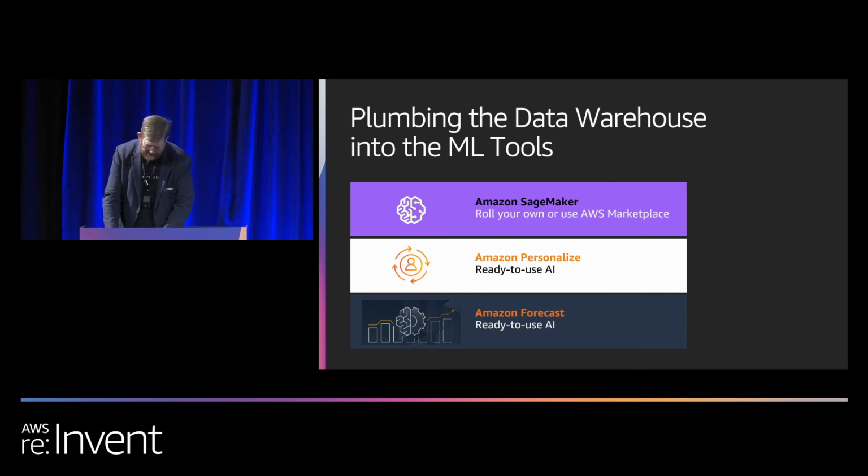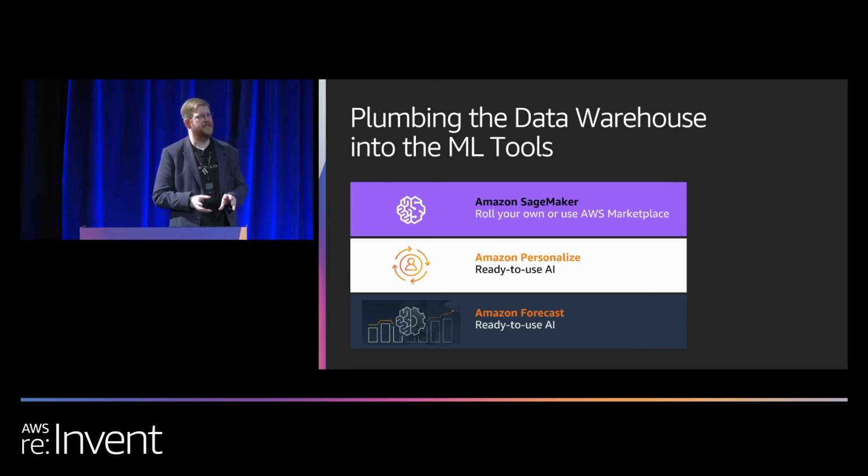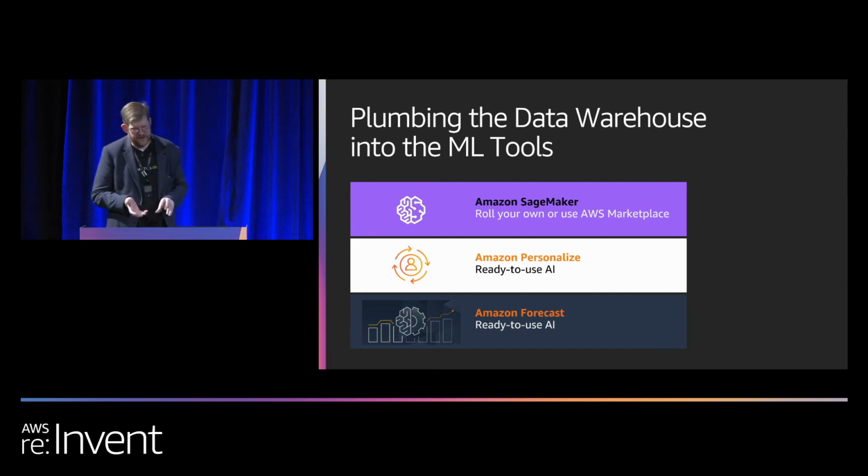Now, Personalize is the example we're going to look at in a moment. But before I look at it, I need to describe the series of actions that you need to do. So we've got a data set. It's sat in Redshift at the moment. It could be another database. It could be Snowflake, for example. That would be fine. In order to use that with Personalize requires a few steps.